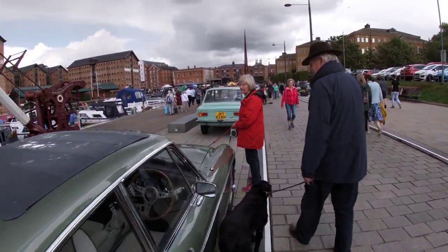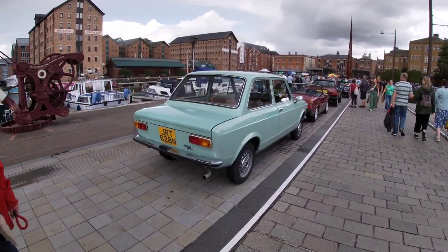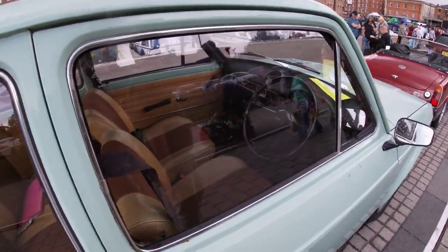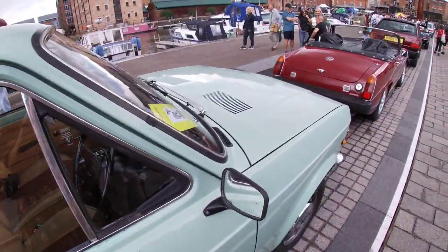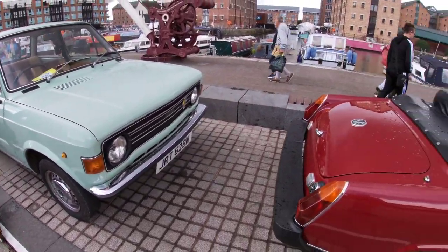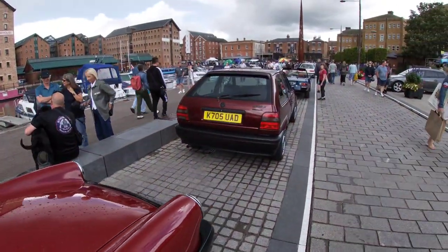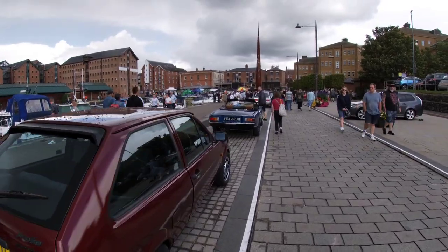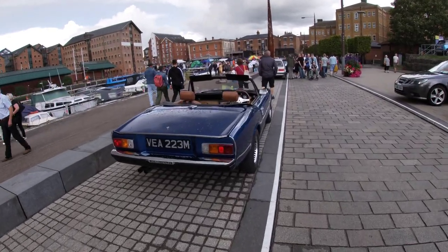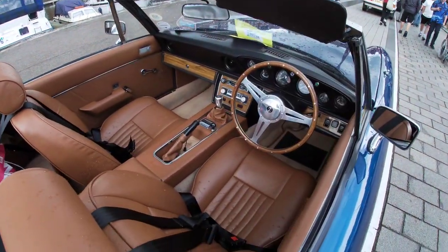Another Fiat. I don't know why I'm looking at Fiats all of a sudden. I'm not a Fiat fan. 128. Oh, that's cool. I like the interior. I wouldn't mind a go in there. Oh look, it's got inbuilt swimming pools. Jensen Healey. Nice colour. Bit of wood. Bit wet.